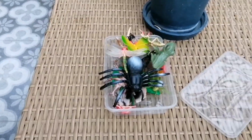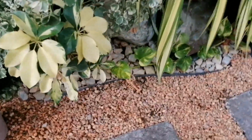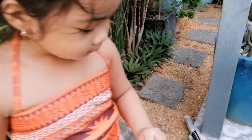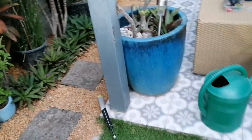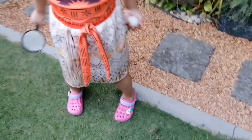Wow, you have so many. Somewhere else. Somewhere else. Oh. Yeah, I found something, Mom. Oh, yeah. There. There it is. Scorpion! What is it? Scorpion! A scorpion! It's a scary one. Let me see. Mom, it's not a real scorpion. It's a fake scorpion. Yeah, it's a scorpion. Somewhere else, Mom. Okay. That's a stag beetle. Yeah. You have so many.